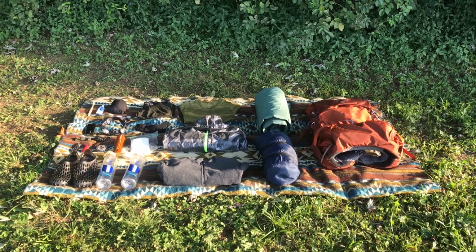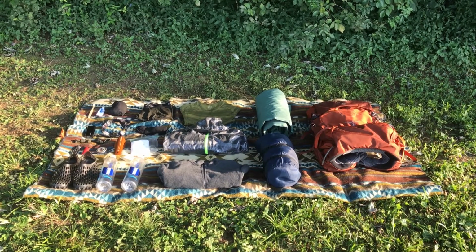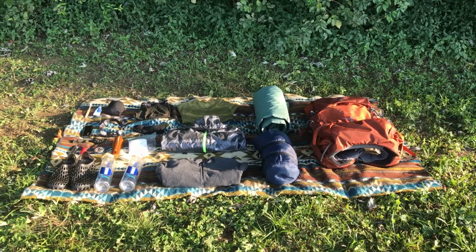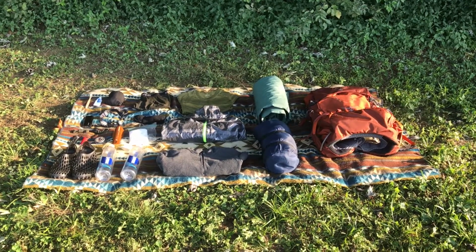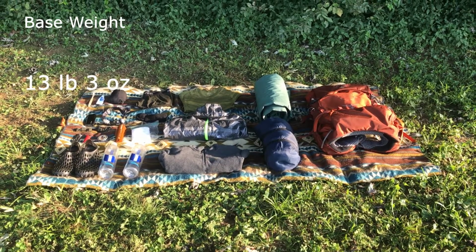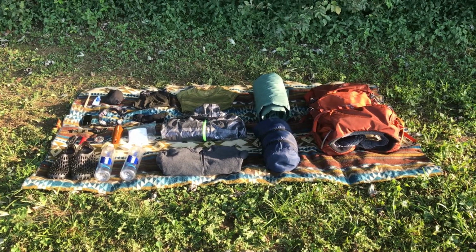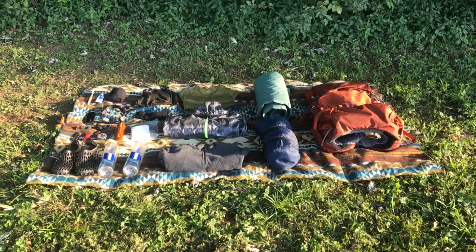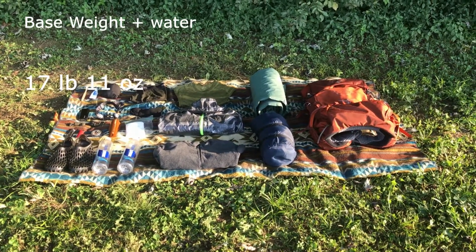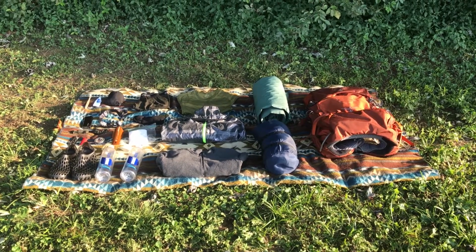If you add all the weight of my gear up, including the clothes that I'm wearing, it's 16 pounds and 1 ounce. However, if you're just going to talk about the weight on my back, so that would be excluding my hiking clothes, the total weight is 13 pounds and 3 ounces. I would like to get that below 10 pounds eventually, but if you add the weight of the water that would be in my water bottles, the total would be 17 pounds and 11 ounces, and that's not counting for any food that I might have, and that'll be different for each trip.